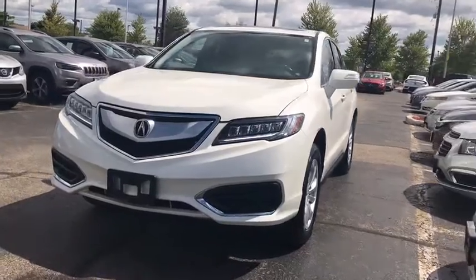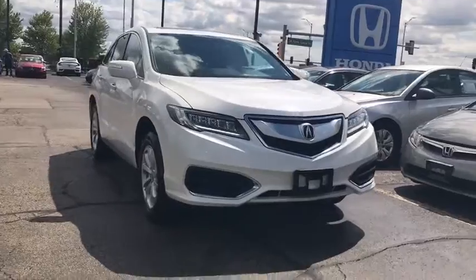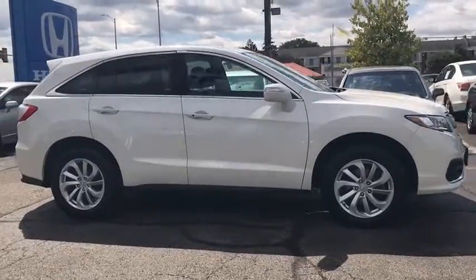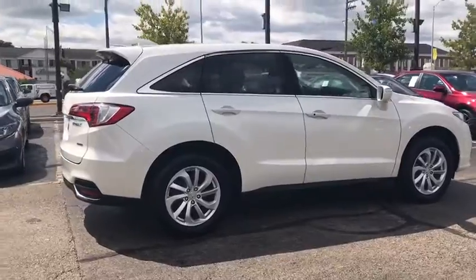Make a great choice today with the 2017 Acura RDX. Viewed as Acura's answer to BMW's sporty X3, the RDX offers a stylish interior, plenty of sport, and a nice amount of utility. This vehicle has less than 25,000 miles.